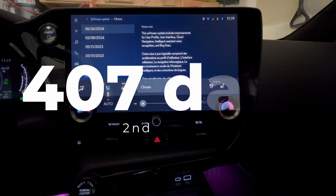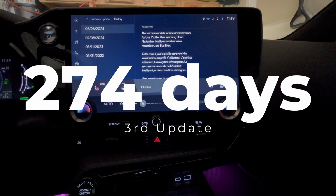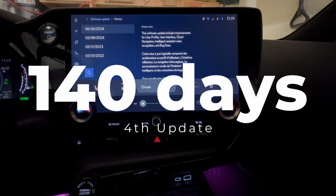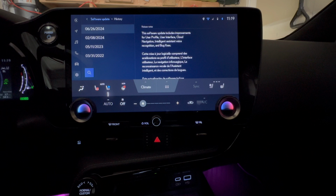After getting the first update, it took 407 days until I got my second one. Then the third update took 274 days. And now the most recent one today, we actually are seeing 140 days. So when you look at it, it's about 4 months and almost 5 months since the last update, but it's getting better. You can see that Lexus is really improving on getting updates to us. Let's see what gets updated this round.